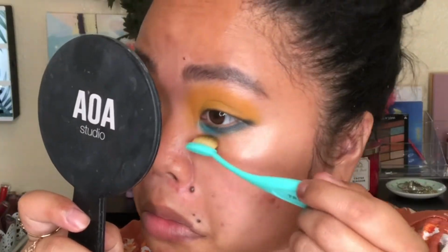And I'm going to use this one right here. This is the Nomad. This is their Blue Lagoon. So I have this one. So I'm going to try to put this one right here. Then I'm going to do the other eye, and I'll be right back, guys.